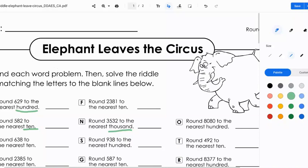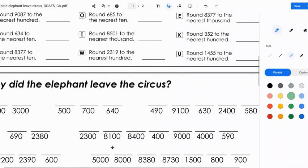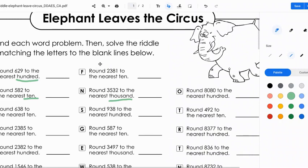Okay, on this page, we're going to be answering this riddle question down here. Why did the elephant leave the circus? And it looks really confusing, but I'll help you figure out how to decode this page, because that's what you're ultimately doing. You're answering some math questions about rounding to get the code that you need to answer the riddle.